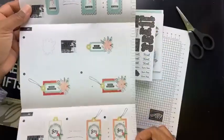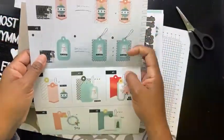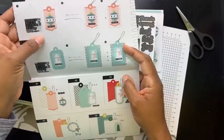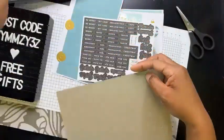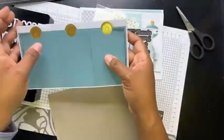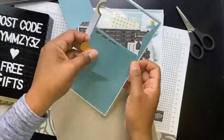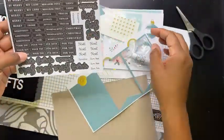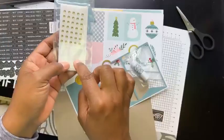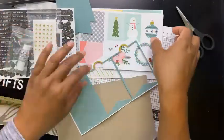So when you open it up, you've got a full color step-by-step tutorial, and it's almost foolproof, right? You can just follow the instructions. Sometimes it might look a little tricky, but I just wanted to show you what it looks like. So you would pop these out. They're already perforated for you like that. And again, like I said, you'll have your sentiments here. You'll get adhesive, so you don't have to worry about adhesive. You'll get all the embellishments that you need for it.